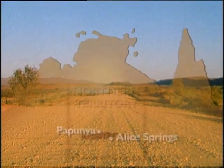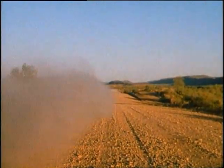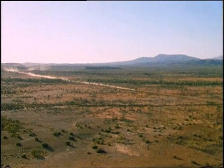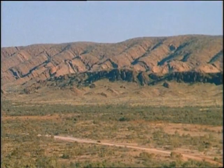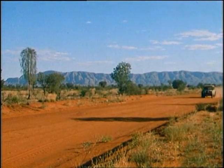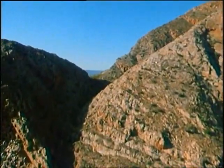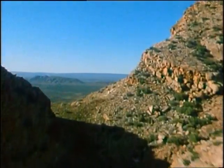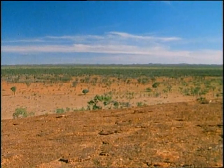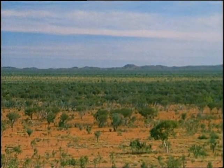Papunya's on the fringe of the McDonnell Ranges, the mountains which stretch out to meet the desert to the west of Alice Springs. The arid zone, the desert country, covers almost half of the Australian continent. Some of the most sparsely populated country on Earth. 50 years ago, nomadic Aboriginals lived off this land. It's sometimes hard to imagine that anyone could have lived out here at all.